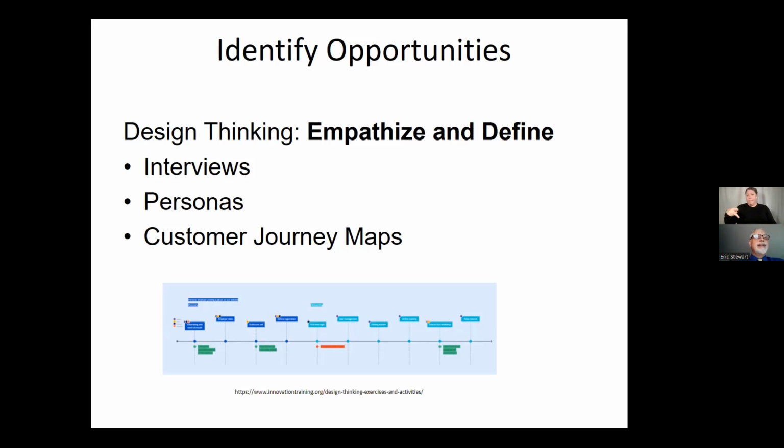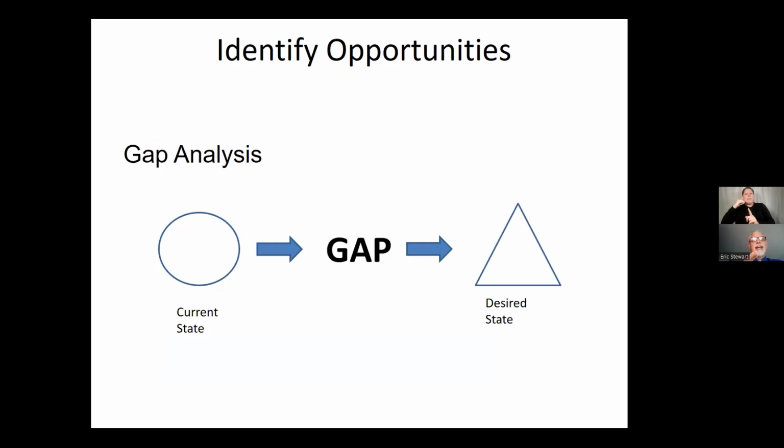Or we can create a customer journey map where we identify what is the process that the customer experiences while they're experiencing our process. Now, I put out the gap analysis because if there's no apparent problem, if there's no apparent issue, the gap analysis is a good tool to get into more of a continuous improvement or growth state. If you can identify where you are and where you want to be, that gap in the middle becomes the opportunity. It may not be a defined problem, but it represents our opportunity to go forward. So it's just another way of reframing a way to identify opportunities.